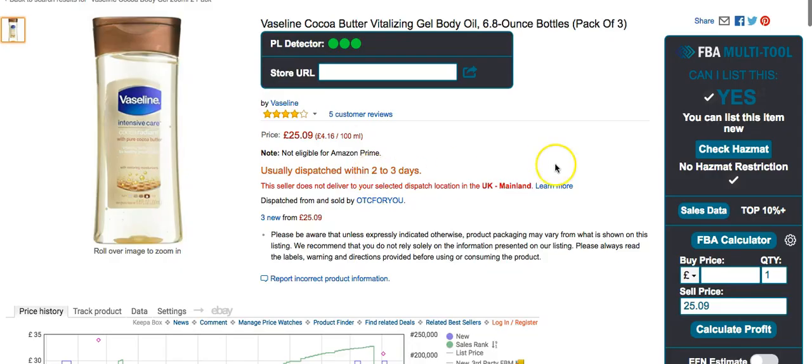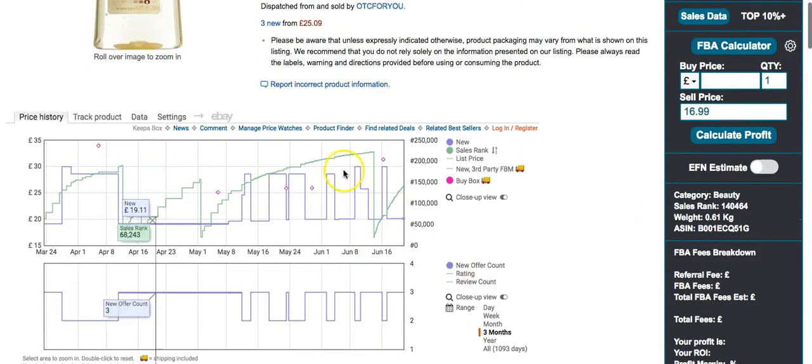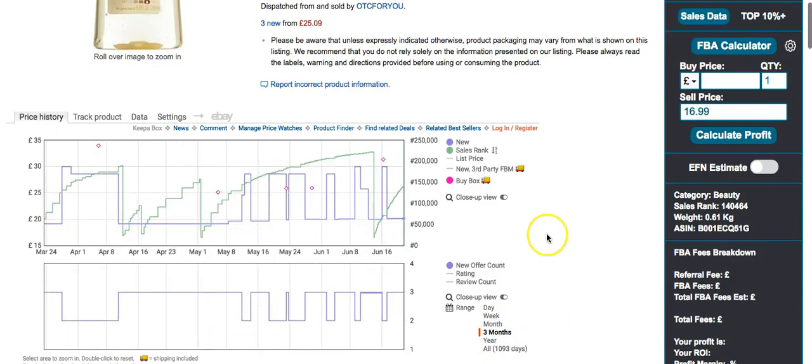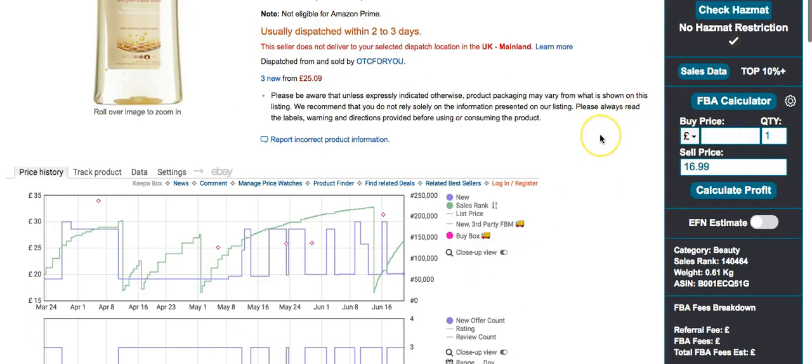So we jump back to the listing, and let's say for example this would sell at 14. Let's be realistic here, 16.99. You can play around with it, but this is an example, and it's not a very good example because the sales aren't that great. But I don't want to spend too long searching and wasting your time. But let's say this is a decent enough item, selling 5 a month, 6 a month, 7, whatever, and the price was reasonable.